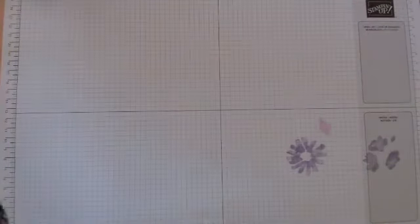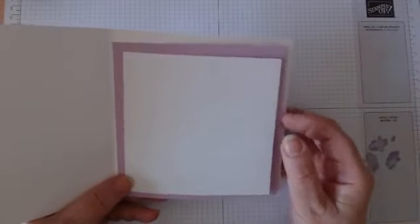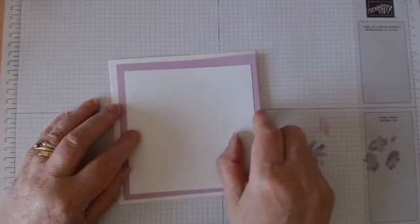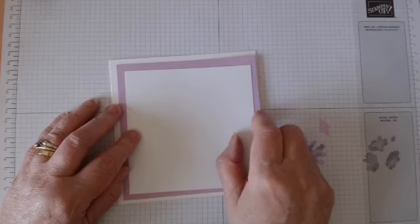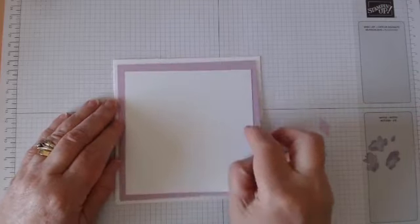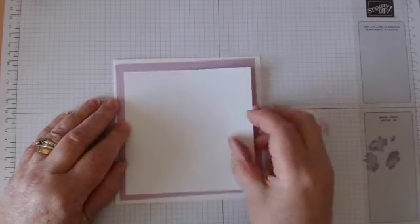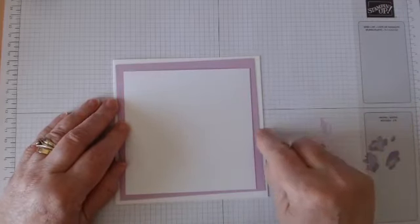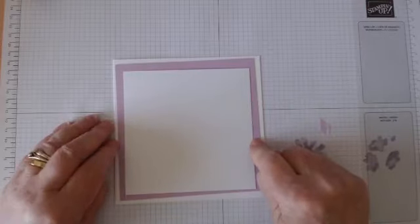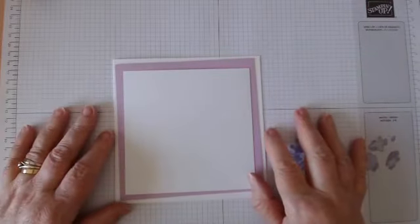Right, now. I have now got a piece of basic white. And this is fresh freesia. Do you know, I want to keep calling it fresh fuchsia. Thank you, Val. Lovely. Good. I'm glad you like them. Excellent. I want to call this pale pink fresh fuchsia, and it's not. It's fresh freesia. So if I say fuchsia, just ignore me because it's freesia. All right.